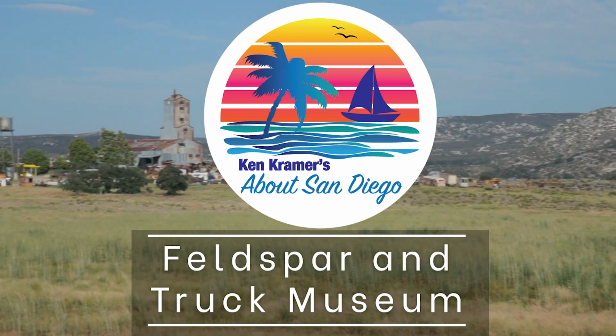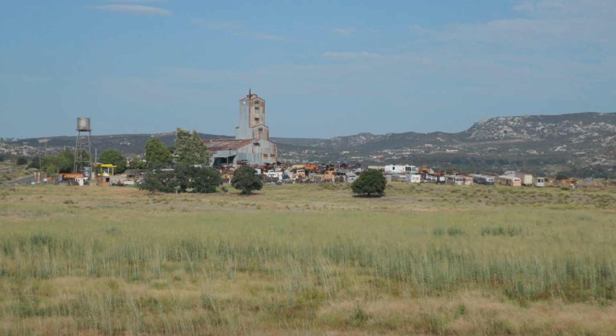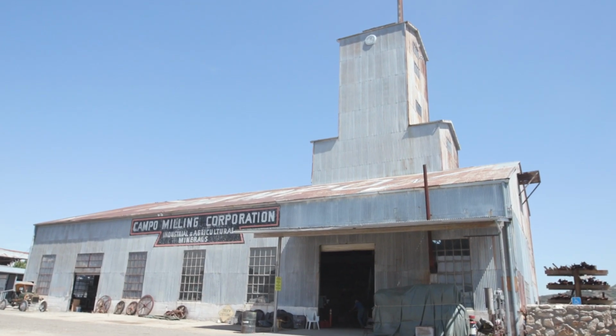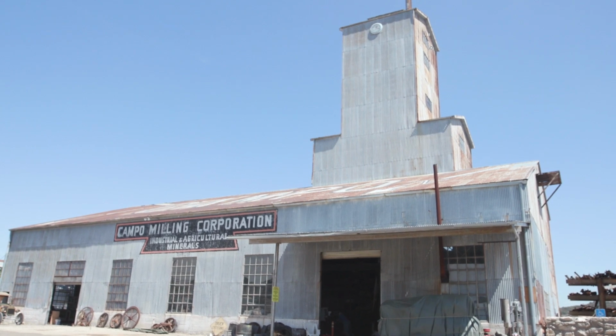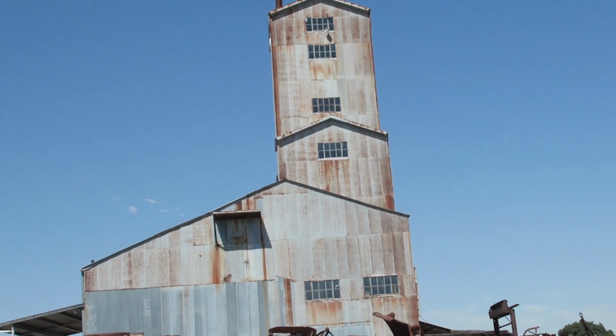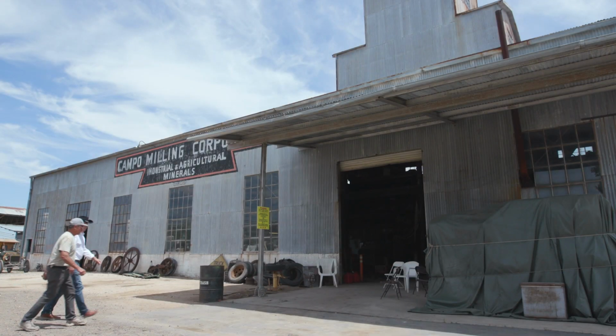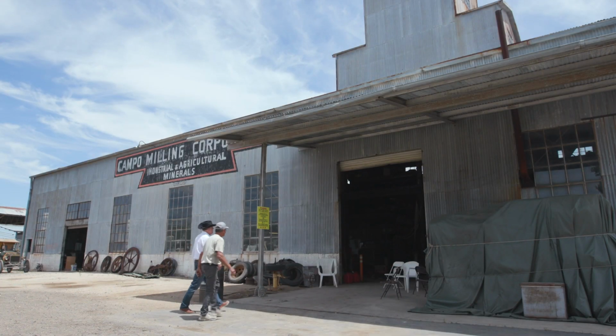60 miles east of San Diego, this is Campo Meadows along Highway 94, which if you're driving, you'll see this landmark big metal building. You can't miss it. It's the old Campo Mill, and to know what this building, 9 stories tall, used to be, we've got to go back to the mid-1920s. Brian Elmore is going to help us.